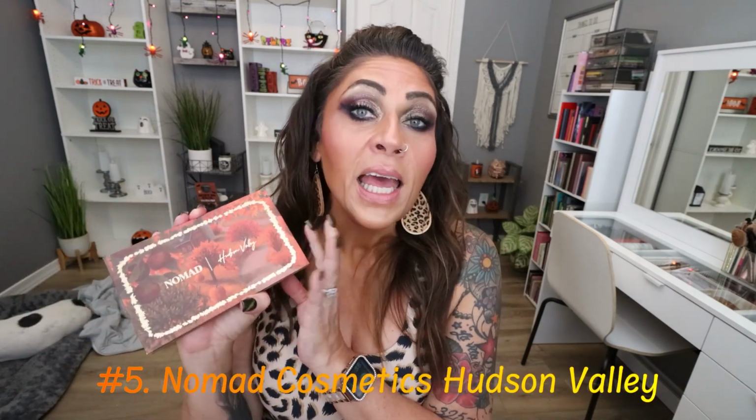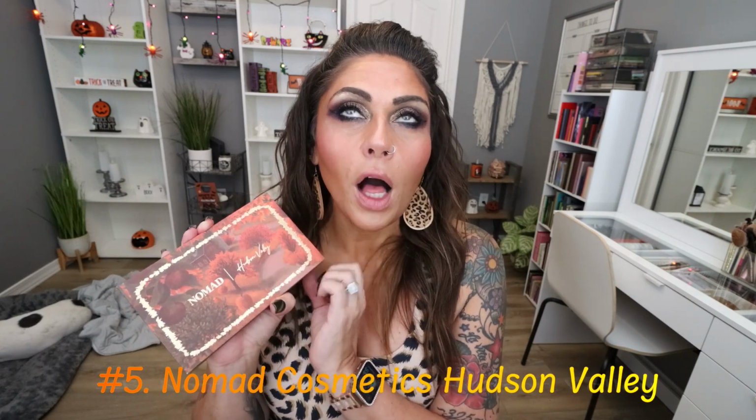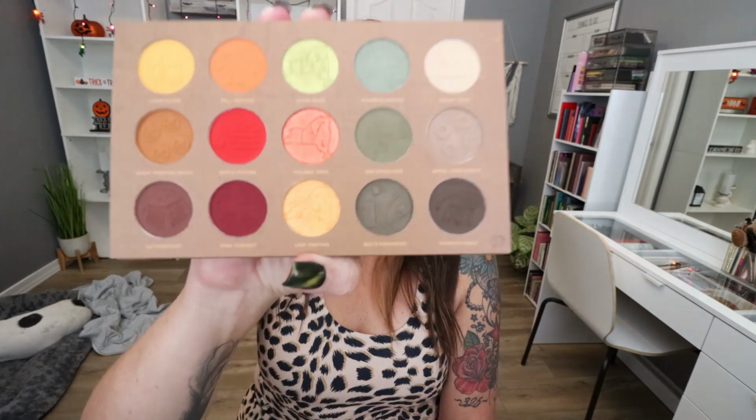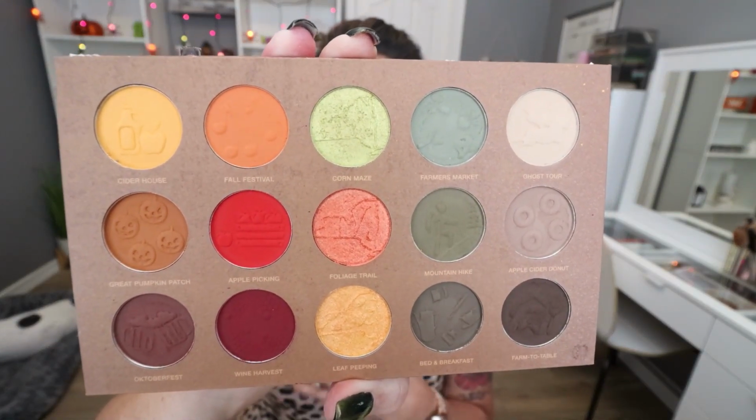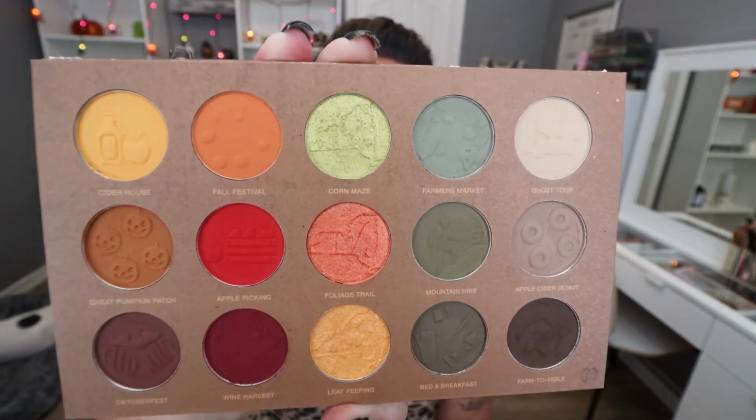Now here's another palette that came out last year that is a fall palette. It's everything fall, and that is Nomad Cosmetics Hudson Valley. Now Nomad is another one of my all-time favorite indie brands. I have 90% of their palettes, and I love every single one of them. And let's just talk about this fall color story. Kind of like Fall Magic from Unearthly, this is fall. This is fall in a palette in every sense of the word.